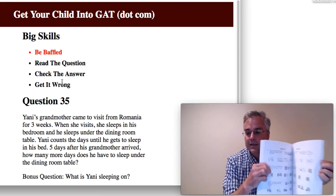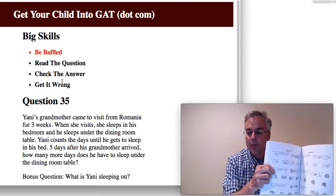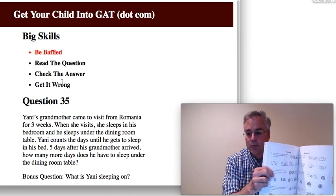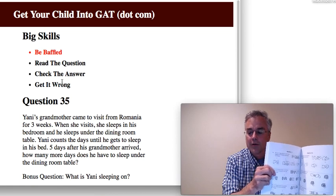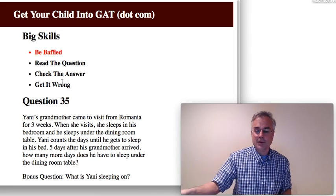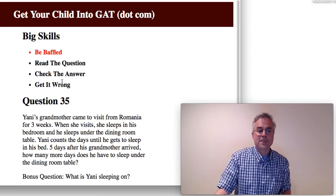In fact, these are generally 3 or 4 problems built into one, and it's the word problems that teach these core skills to get you to the point where you do these. I'm going to cover visual spatial sub-skills in another video. So let's look at question 35.